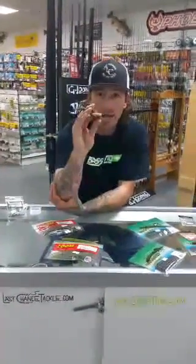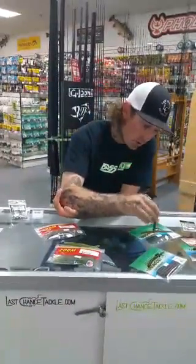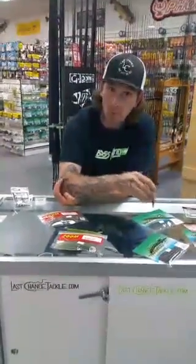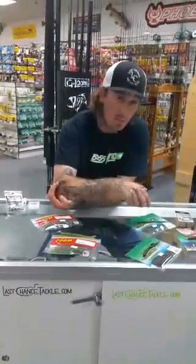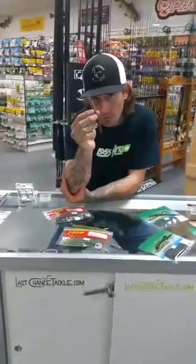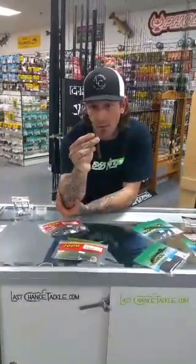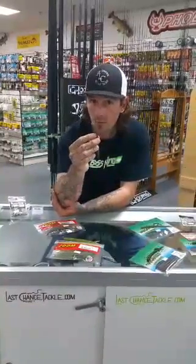There again, it's weighted, it's salted, just like the Yamamotos. Granted, it's been hard for companies to get the exact salt mold as Yamamoto. You can't really beat Yamamoto, but for bang for the buck and price, these are definitely worth picking up. Just for the fork tail, a little bit something different. It's kind of like a California roll into a 5-inch Senko type stuff.